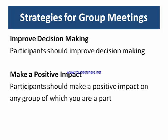Take notes that will help you remember what is said, complete tasks, and prepare for any future meetings. Even if the group has a secretary who takes minutes, you still need to take notes on matters of importance to you.